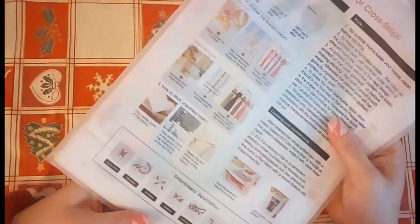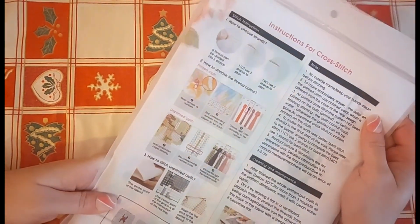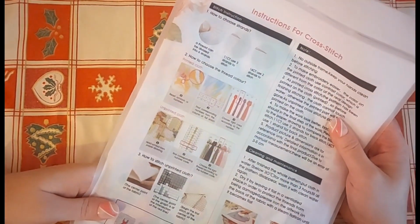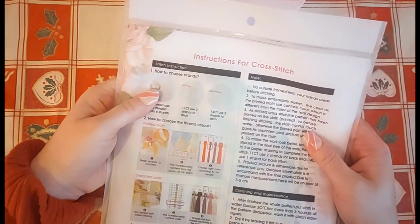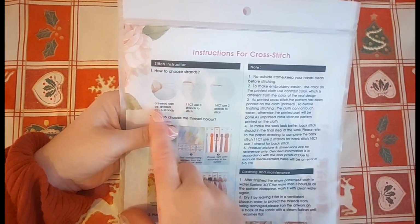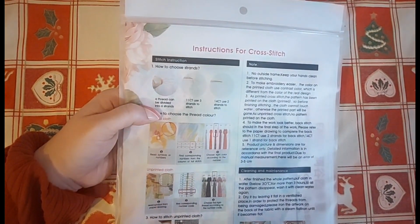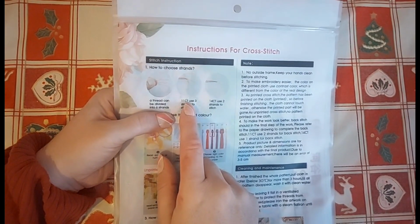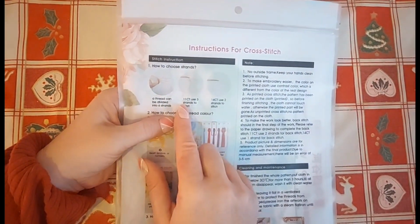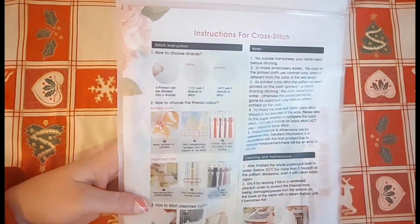So what am I doing? So this one comes in its own little plastic wallet, which is great to use as a project bag if you're stitching in hand like I do. Then you can just whip it out and put it back away nice and safely. So with this, it tells you exactly how to choose your strands. It tells you a thread can be divided into 6 strands, so it's 6 strands wrapped into 1 thread of floss. And then if it is an 11 count Aida cloth, you only use 3 of those 6, so only half. And if it's 14 count, you would only use 2 strands.